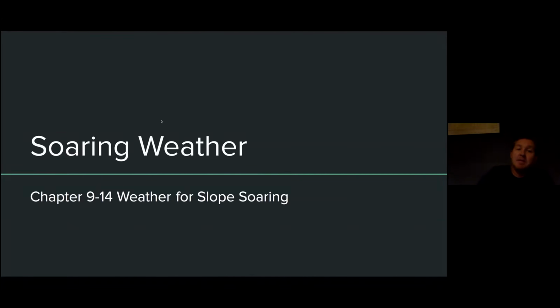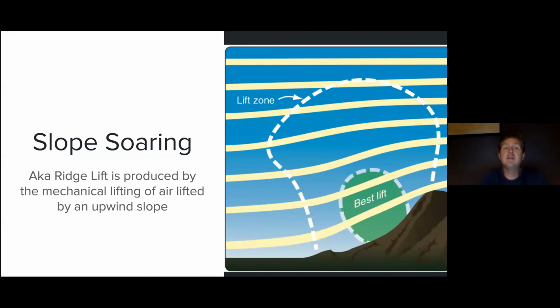Where I'm going to pick up is on page 9-14, and we jump back to some other soaring concepts and weather associated with different types of flying. The first one in the glider flying handbook is slope soaring. So Jeff was able to talk about thermal soaring, Armand talked about wave soaring, and then slope soaring. Slope soaring is probably the oldest form of glider flying. Lilienthal in the very beginning, and even the Wright brothers flying at Kitty Hawk were really using slope soaring to get their feet off the ground the first time.